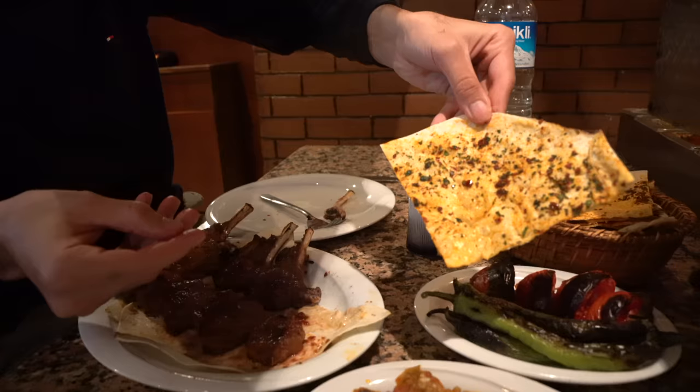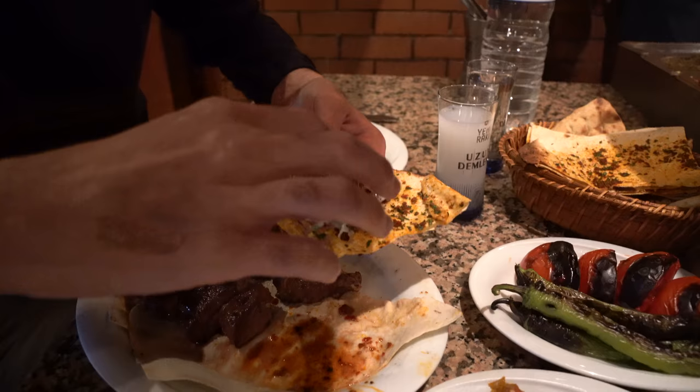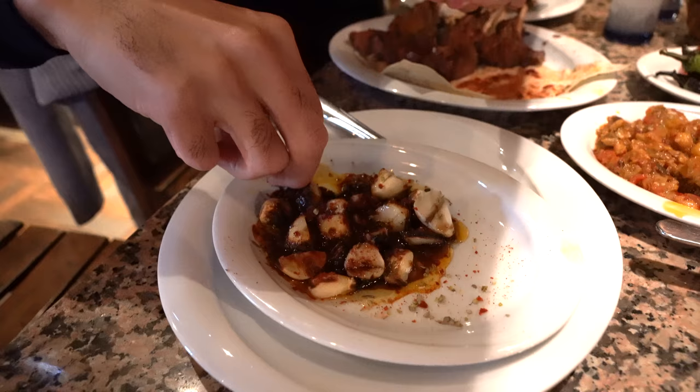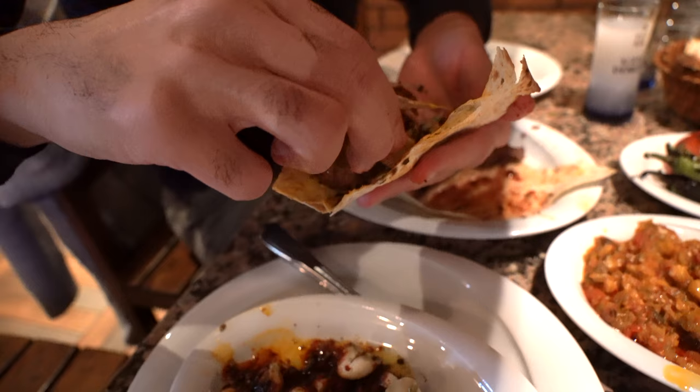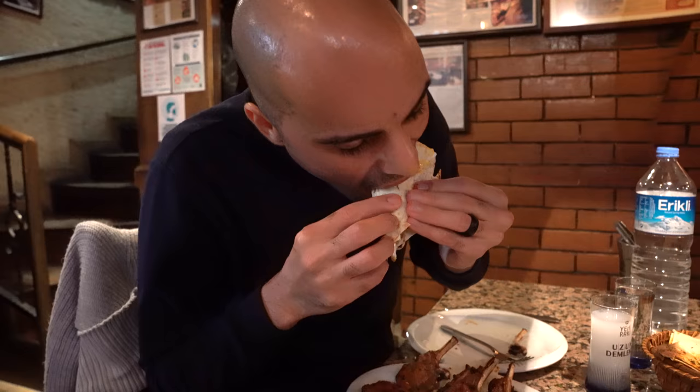Now I want to try this wonderful flatbread full of spices. Put a bit of tzatziki on it. Lovely salad. And voila, bit of meat. Look how juicy. Wow. It's incredible. How crispy. Oh, look at this garlic. Put it on the grill. Give it a nice kick. Garlic is amazing. It doesn't have this strong odor. Perfect. This is illegal. What else do you want me to say? This is special.